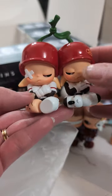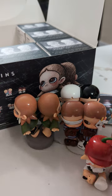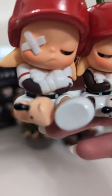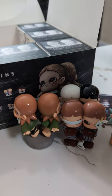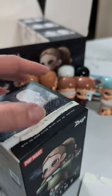So cute, they're little cherries. And then the name of that one is Cherry Contest. So cute. And the eyes, it's amazing. Their eyes, so realistic, so cute. All right, let me back up a little bit. I have three more boxes to go. Let's see if I got the secret.